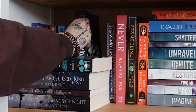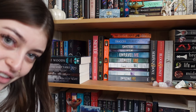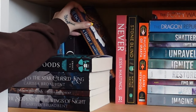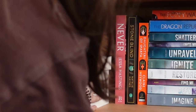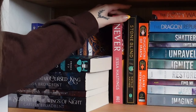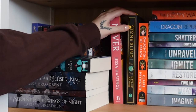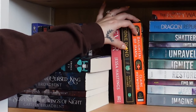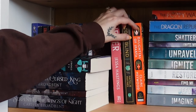And then I have Caraval by Stephanie Garber. The second and third are on my TBR cart. And then The Witch's Heart by, what's her name, Genevieve Gornichec. And then I have Never by Jessa Hastings. This just gave fantasy vibes. And then Stoneblind by Natalie Haynes. This is a Medusa retelling. And then Daughters of Sparta by Claire Heywood.